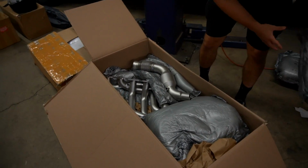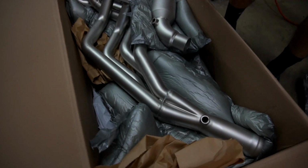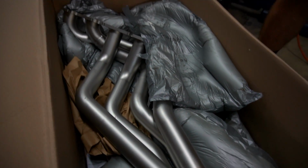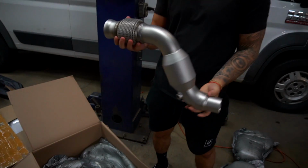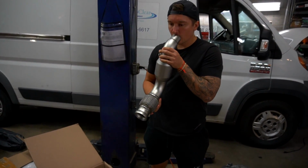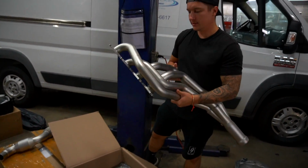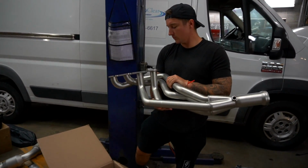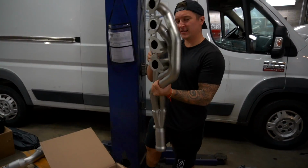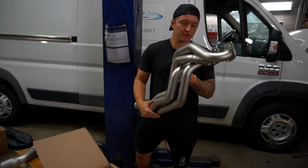Here they are. Nice finish to them. Nothing crazy. They're not super spectacular looking, but here's a cat. It's pretty nice. Hello? It's pretty muffled, kind of sucks. They seem alright, not what I expected. They seem alright though.